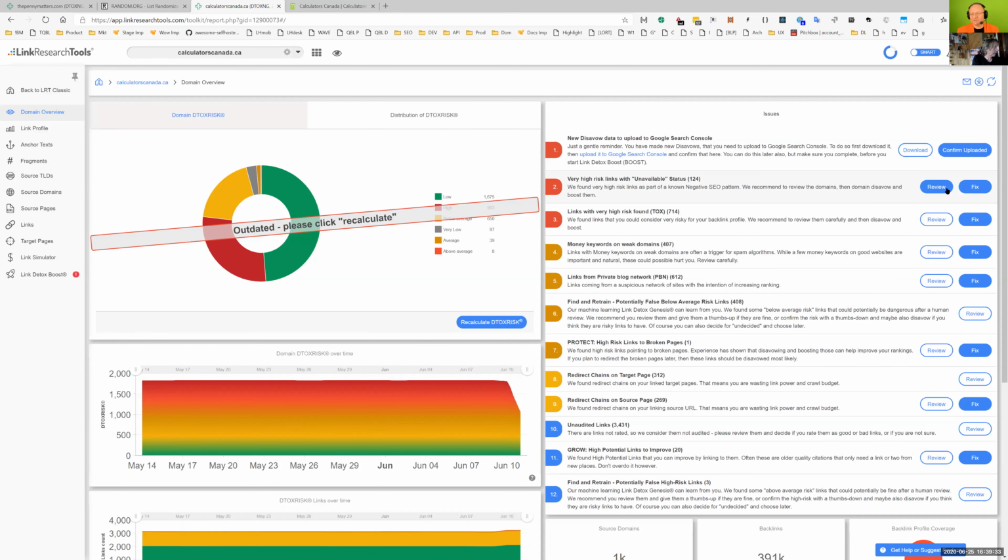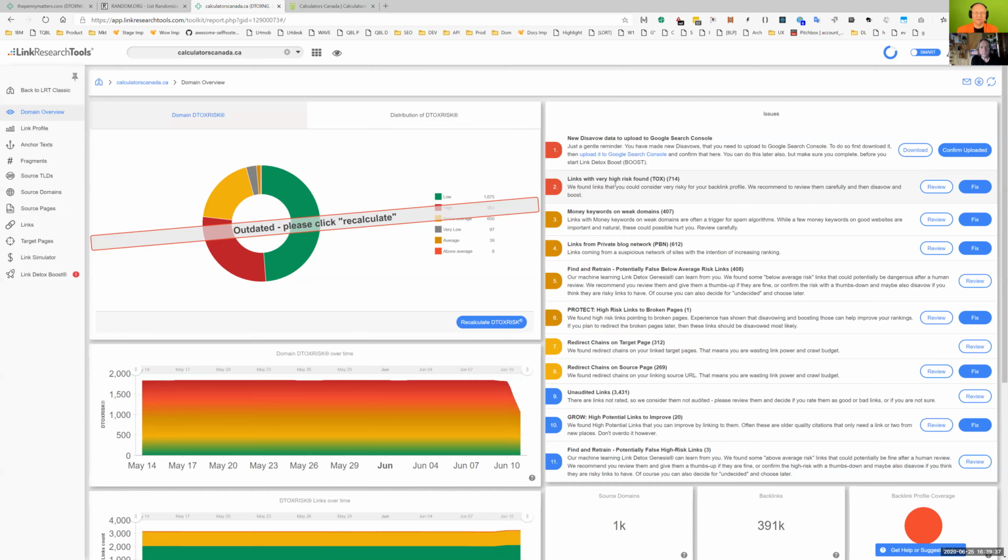Very high risk links from unavailable status. I would just click a button and disavow them. It will always come back to you if there are some really good links in there that we find later on. But for a quick getting rid of the action, you can do that.